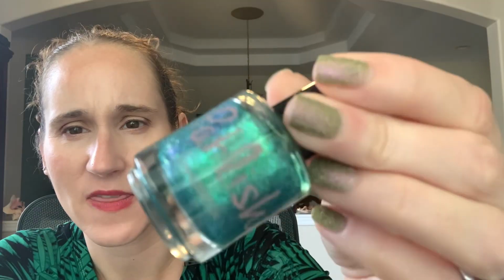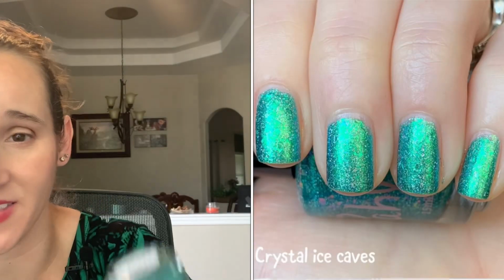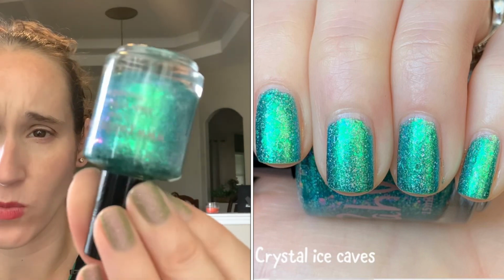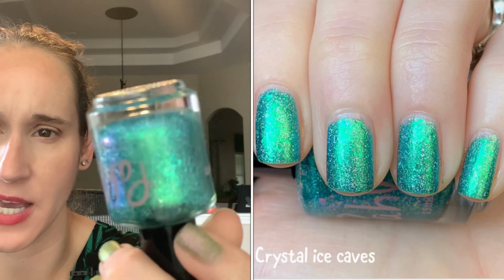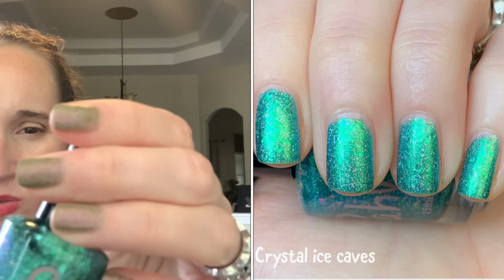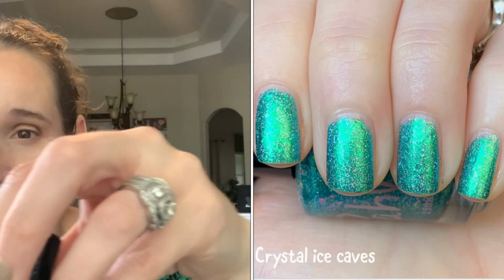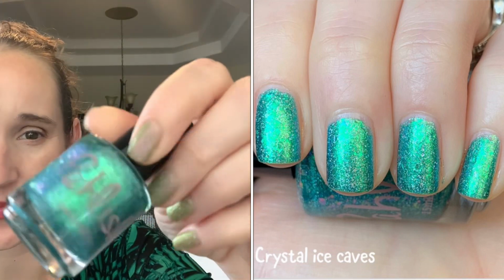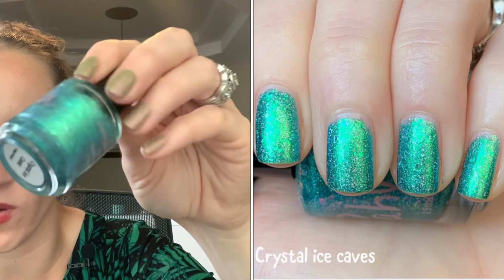Okay, then we have Polish Crystal Ice Caves. This was one of the polishes to get that year's Polish Pick, but it doesn't say what year, what month. But this was one of the ones that everyone was raving about. And look at that, it's beautiful. But on the nails, I don't know. I don't dislike it, but I just don't love it on the nails. So next time I wear this, I'll have to try to come up with some kind of combo for this. Otherwise, I could see myself decluttering this at some point.